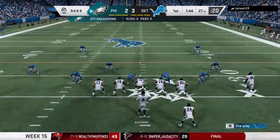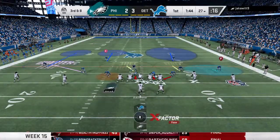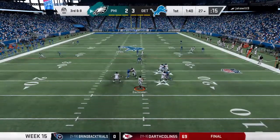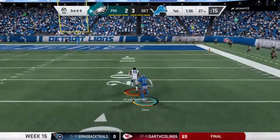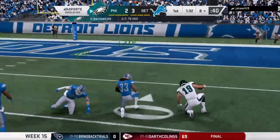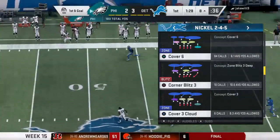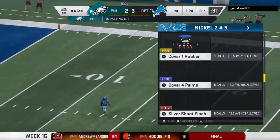So the failure to connect on 2nd down, that leaves them staring up here at a 3rd and 8. Push him back. Back to throw here. Looking deep downfield. And that's caught inside the 30. And he is able to take this way down into Detroit territory. They're able to convert on 3rd down, and that sets up a 1st and goal. Excellent execution, and now they're set up nicely.